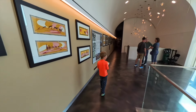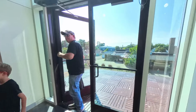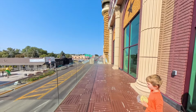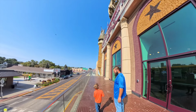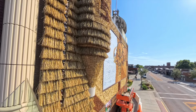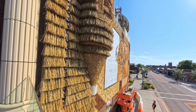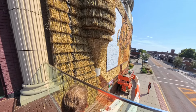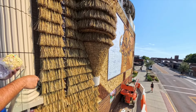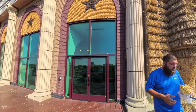That's what I was thinking they were. The balcony of the Corn Palace. They are putting it up, or they're taking it down. Are they replacing it? Half of this one is down. I didn't even notice that. Where? What do you mean where? Right there on the ground. Oops, sorry. Dad. That's crazy. I wonder if they're putting a new one on now.